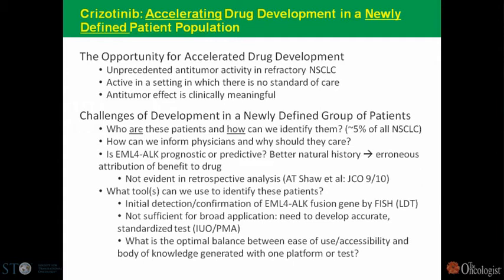It could have been that we were just selecting a group of patients who had a better natural history, and that would have misinformed us to thinking it was a drug effect when it was really just selection of good prognosis patients. Fortunately, Dr. Shaw and colleagues addressed this in a publication last year in JCO, which demonstrated that there was really no evidence of this being just purely a prognostic factor in outcome of patients with this form of lung cancer. And then what tools could we use to identify these patients?